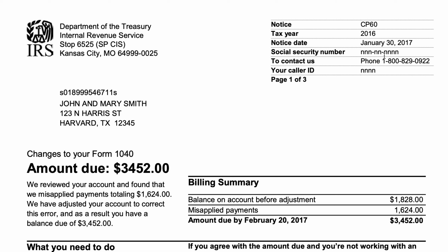So I always advise people to pay particular attention to the notice date because if the IRS is asking you to take action on something, or if you want to appeal a decision, or if you want to dispute something with the IRS, you usually have a limited number of days from the notice date. So in this case, if you end up having to pay a tax bill, the IRS will say that you generally have 21 calendar days from the notice date to pay the bill. And that's what we see here in this amount due notice. So pay particular attention to the notice date because that's going to be driving the timeline of your next steps.